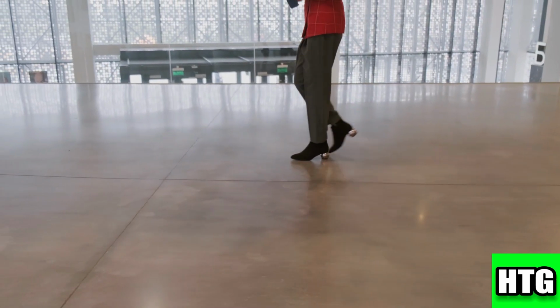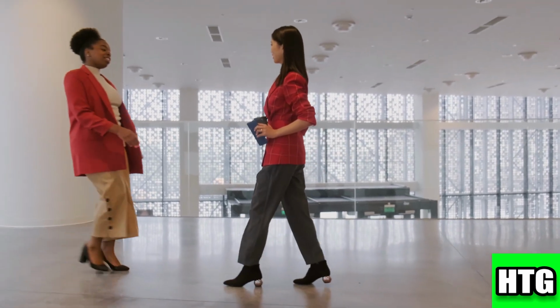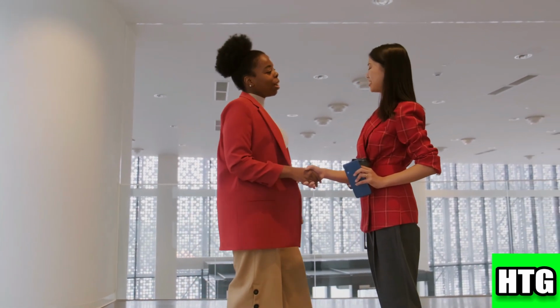You need a permanent business location that complies with zoning regulations, space to display vehicles, and a sign that includes your business name. Register your business with the Maryland Department of Assessments and Taxation and apply for a federal employer identification number from the IRS.